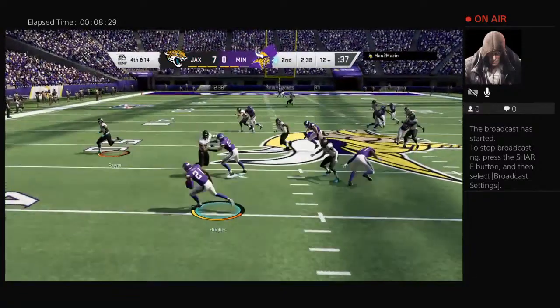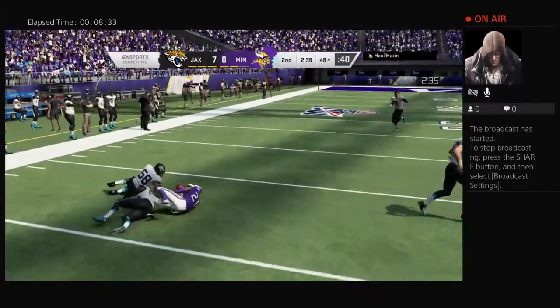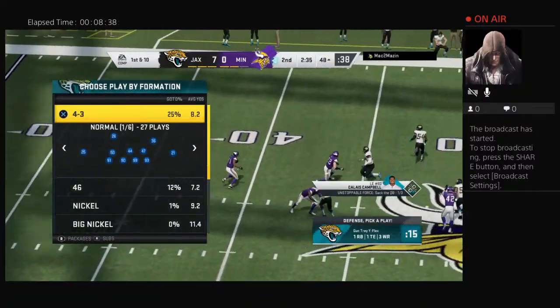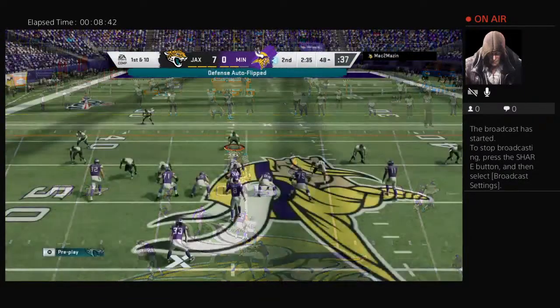Taken from just outside the 30. A very good return there. Give him an even 20 yards. And the Vikings, they'll be set up well as they take over in great field position. 1st and 10.